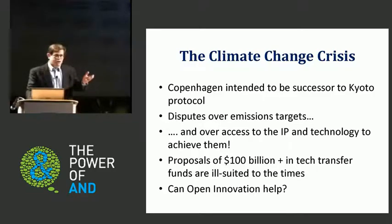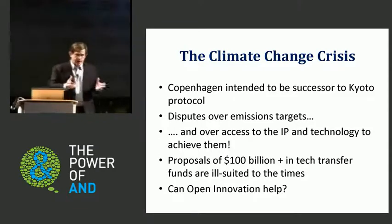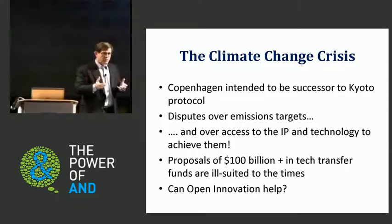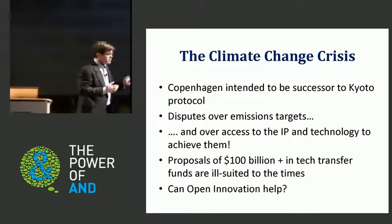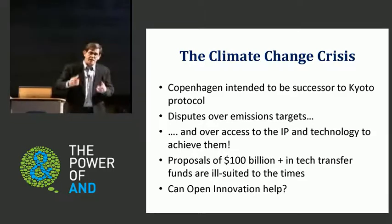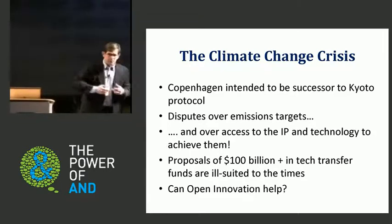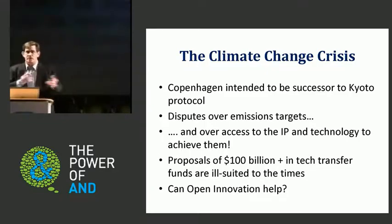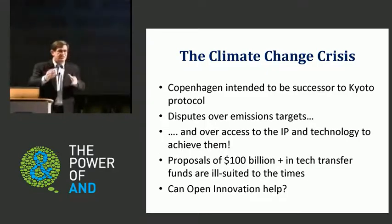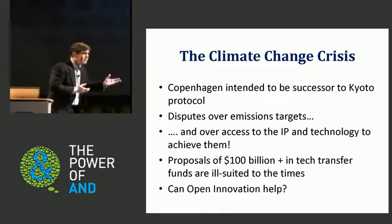And as you recall, the main issue was around emissions targets, but there was a second level of issues, which is, if this is all going to really happen, the developing world's going to need access to a lot of technology and a lot of intellectual property from the developed world in order to be able to grow their economies, but grow them in a way that's more green, that's more energy efficient, that's more sustainable. How is that going to happen? How are the ideas, the technologies going to get from the developed world to the developing world?